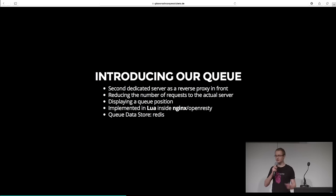We put a second dedicated server as a reverse proxy in front of the original one and used it to limit the number of people actually accessing the real ticket shop. If you went on the page on that day, you were presented with a page that says join the queue. You pressed join the queue, you got a queue position like 360 people are in front of you, the position went down over time, and we let a few tens of people per second into the actual ticket shop to keep load manageable. We implemented this queue inside Nginx using embedded Lua configuration.